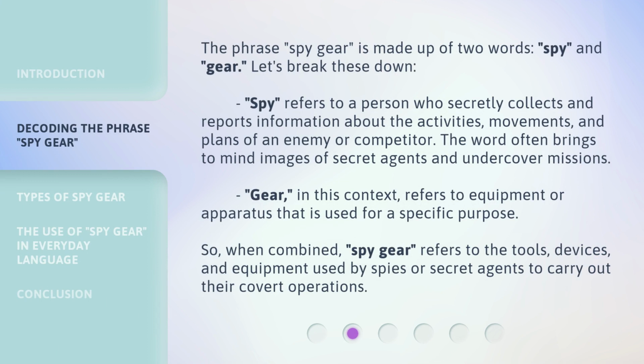The phrase, spy gear, is made up of two words, spy and gear. Let's break these down. Spy refers to a person who secretly collects and reports information about the activities, movements, and plans of an enemy or competitor. The word often brings to mind images of secret agents and undercover missions.